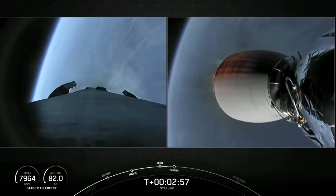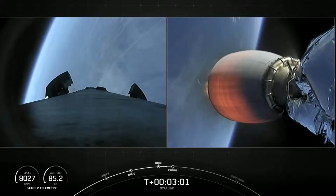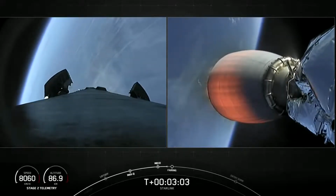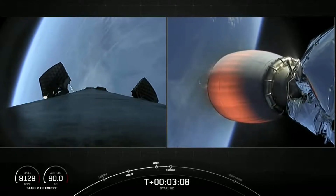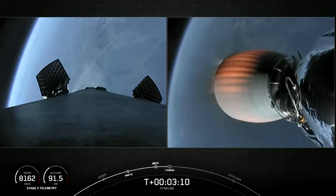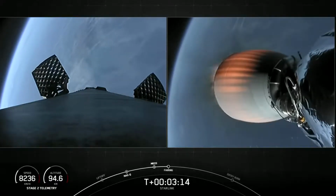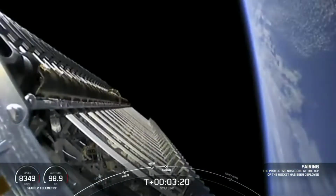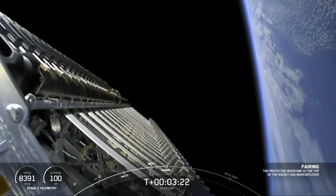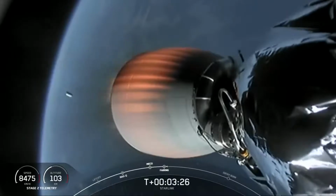And there you just saw MECO and stage separation on your left-hand screen. On your right-hand screen is the second stage. We're waiting on fairing deploy coming up here shortly. Fairing separation confirmed. And there you could see the fairing halves have been deployed, and you could see them falling back to Earth.